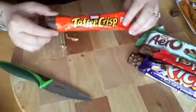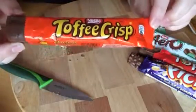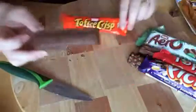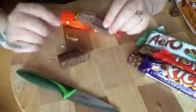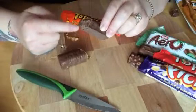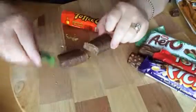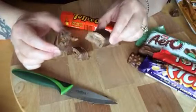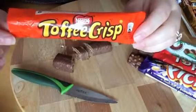Another one I wanted to show is Nestle Toffee Crisp. That's what the packet looks like. Haven't seen this reviewed before, which is a shame because it's a really good chocolate bar. That's what they look like inside, nothing particularly special. Inside you have got a layer of crispy biscuit base, like blown rice and crispy biscuit, and a layer of toffee, and then covered in chocolate. And these really are quite crunchy, as you can hear. That's why they're called Toffee Crisp, obviously. So these are another good one to try. So that's Toffee Crisp by Nestle.